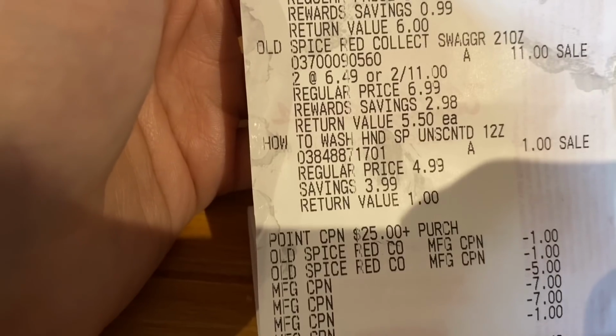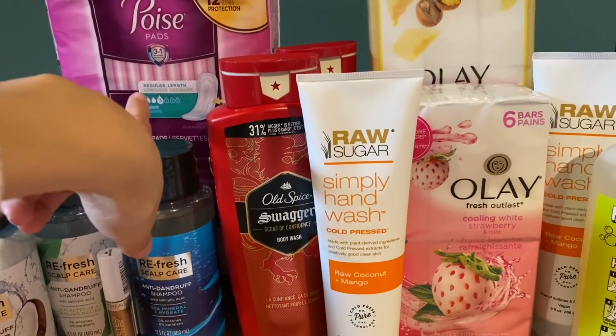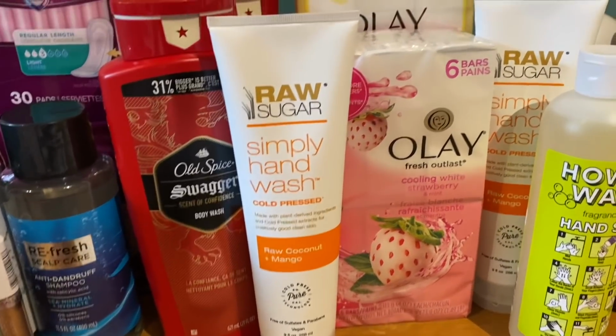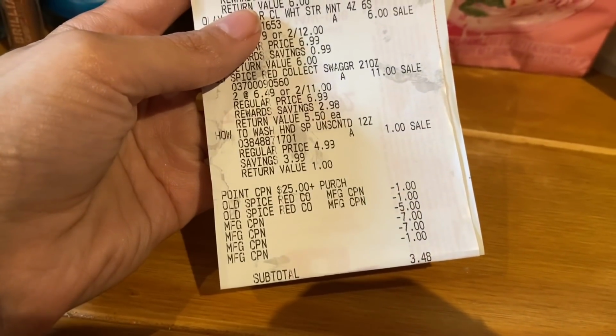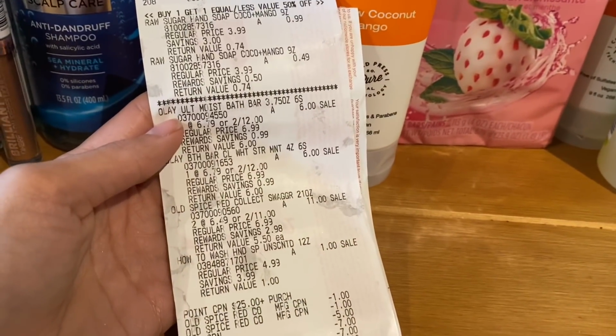Now, the $5, the $7, and the $7 are all register rewards that I earned. I used my $5 register reward from Poise, and then I used 2 of my $7 register rewards that I earned earlier in the week off of Revlon. After using all of that, I paid just $3.48 out of my own pocket. So, very, very cheap on this one.